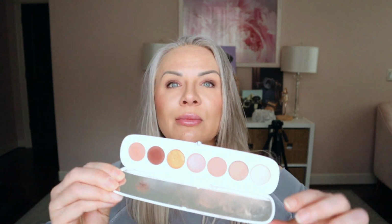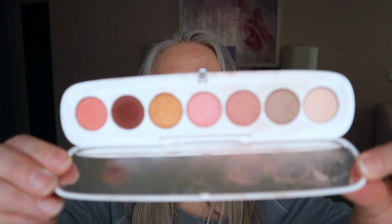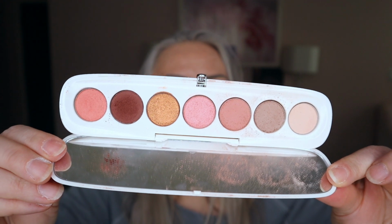So what you have seen on my eyes this week in any of my videos, and today obviously, is this Fantasy palette. Do you guys remember this one? I think I purchased this during the summer at one point. This must have been like a summer collection or something. Got some really interesting shades in here. A lot of pinky shades going on in here.